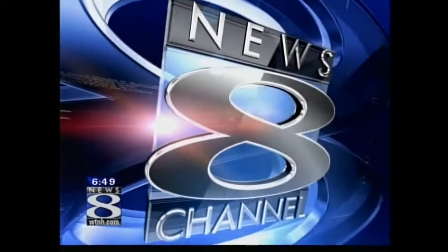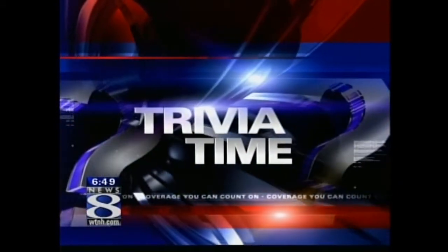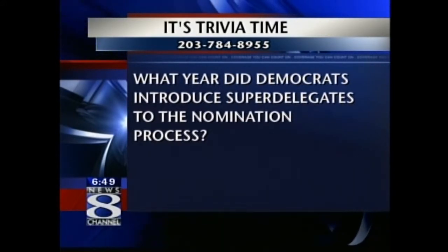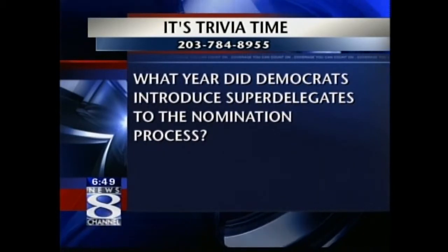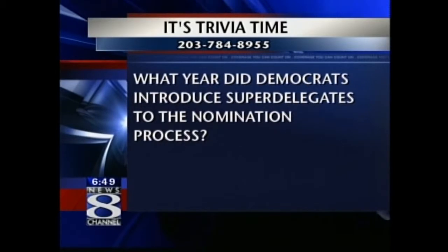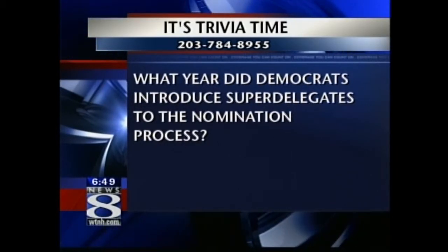I really think this was an interesting question because if you are a political fan or follow the process, the word superdelegate really hasn't been used much before this year. They've been around, right, but they haven't been that much of a story. It's been a big deal this year. It will continue to be a big deal right up to those conventions. We want to know, in what year did Democrats introduce superdelegates to the nomination process?